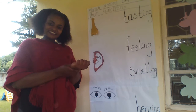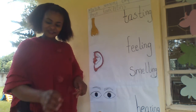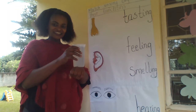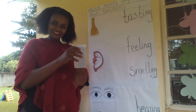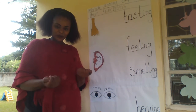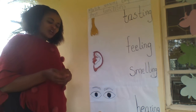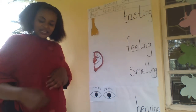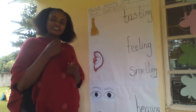Touch your skin. Your skin. Oh, it's hot. How will you know? Will you hear? Will you look? It's hot? No, you will feel it. So we are using skin to feel. Another sensory organ is tongue.